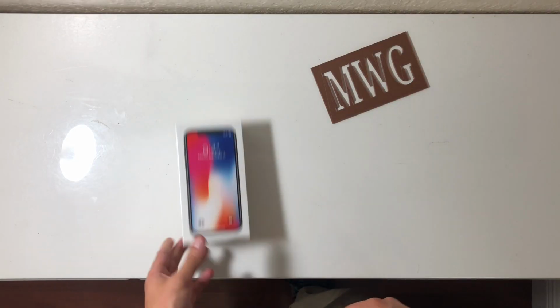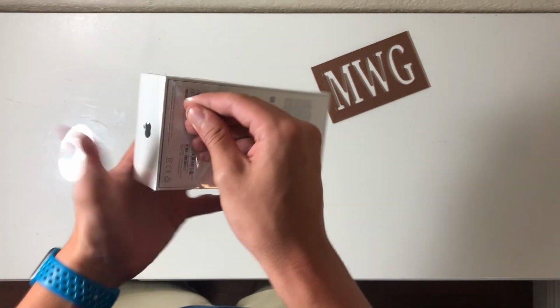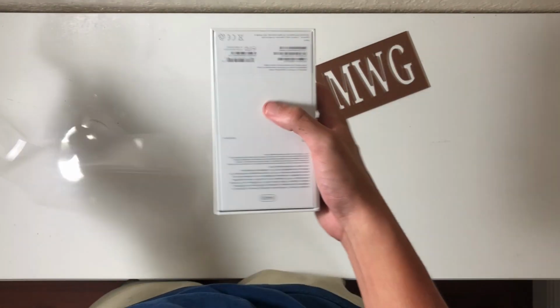But now let's quickly unbox the Space Gray iPhone X from 2017. And by the way, this is the last ever time I'm going to be filming this on my phone. I'm going to unbox my brand new camera tomorrow. But let's unbox the iPhone X Space Gray. I've already done this before, but now it's the Space Gray version. So we just go like that. Oh, don't you just love unboxing experiences? I mean, I love that.